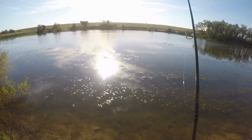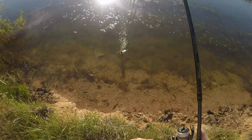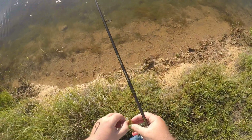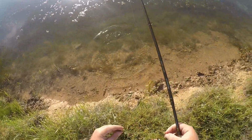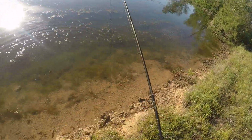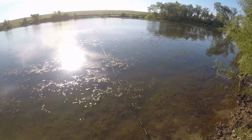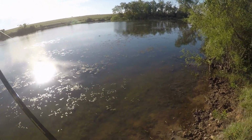Alright, guys. Threw it out. As soon as it hit, I had a fish. Again, a little bitty dinky one. I literally threw it out, reached up, turned the camera on, went to reel, and already had a fish. Fishing grass, don't get me wrong. Where there's grass, there's bass, but when it's grass, this much grass, and the type of grass it is, it's kind of difficult to fish it.